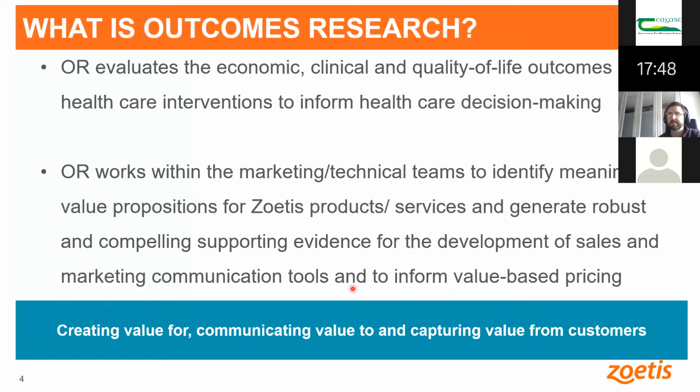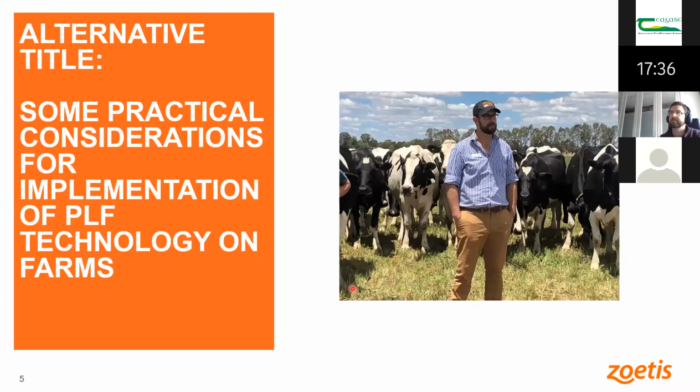So in the context of sensors and precision livestock farming, my role is to help create applied research that demonstrates the value. What's the benefit of these tools once they're actually applied in a real life setting? Hopefully that gives some context of what I want to talk about today. So perhaps an alternative title is data-driven decision-making in animal health and some practical considerations for implementation of PLF technology on farms.